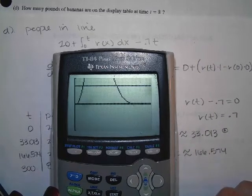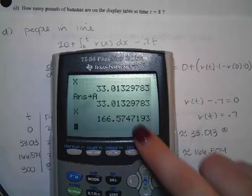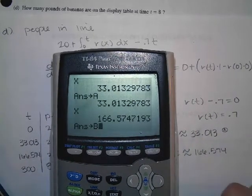All right, so that was my other intersection. I can't see it anymore, but it should still be there. Okay, so this was my other one. I stored this one as B, right?